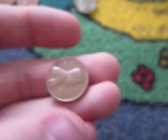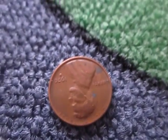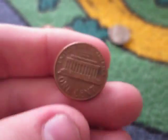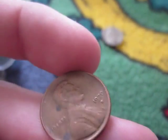My dad saw it, and he doesn't usually see errors. His vision is kind of decreasing, and he still saw it. So I'm really happy with this find. Very, very weak, but like I said, clash die, where you can see the reverse memorial. You can see the pillars on the obverse if you look very carefully.